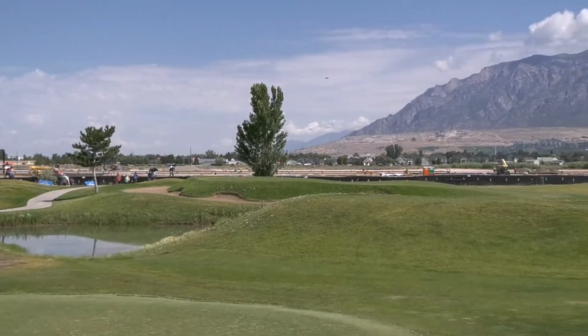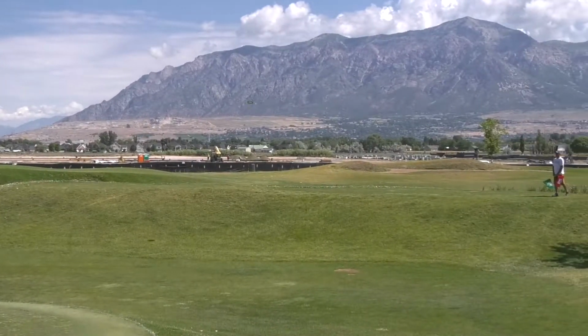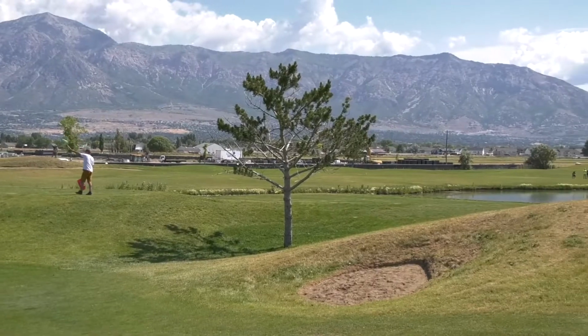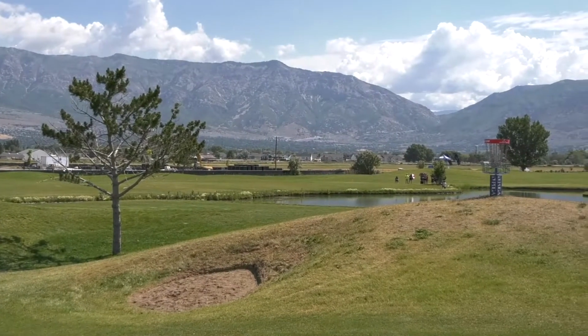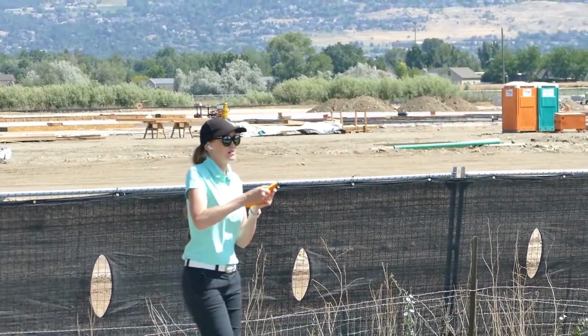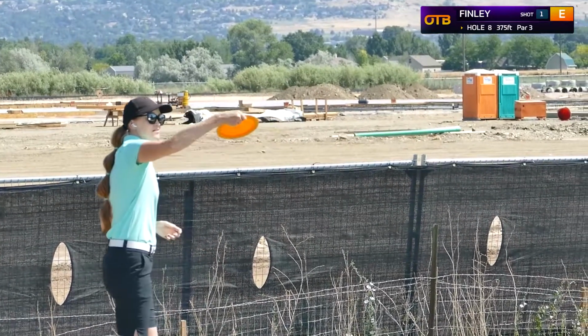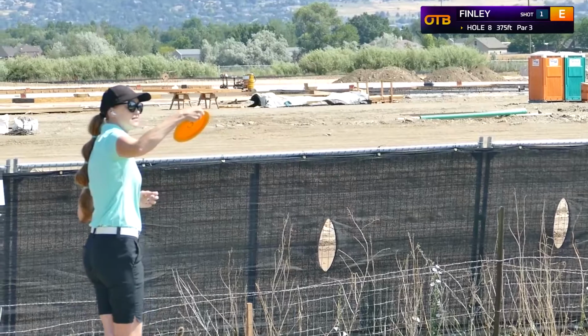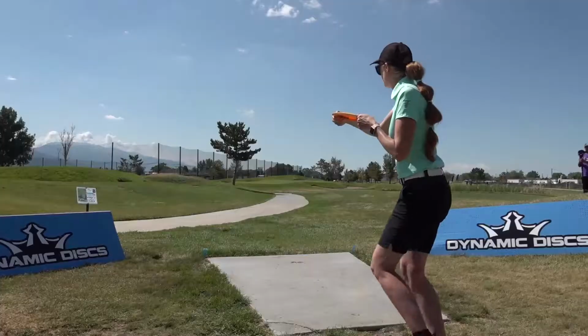Great turnover from Jess, looking to get to that flat spot. And she'll be in a similar position to Ella for an uphill bid. Yeah, this is another one of those longer par threes where the players really have to make a decision on how aggressive they want to get. Lots of OB right by the pin.